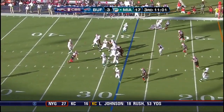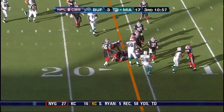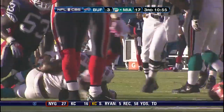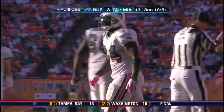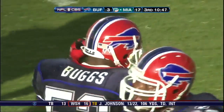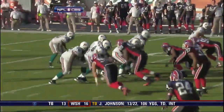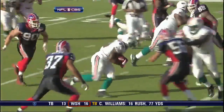Illegal formation, 2nd down and 12. Ricky Williams, Donald Thomas out there leading the blocking. And he's down to the 15-yard line. He was hit and brought down by Marcus Buggs. Wilson had a hand in it as well. Very close to the first down. Yeah, the Bills are trying to swarm to the ball. Let's see if they swarm hard enough.